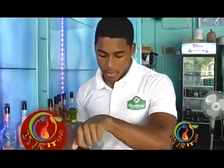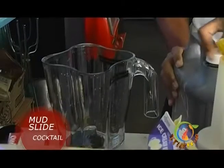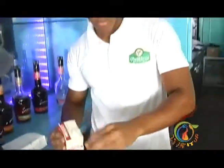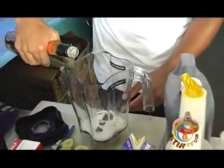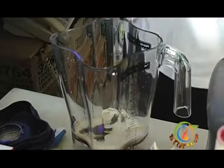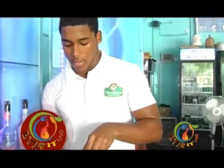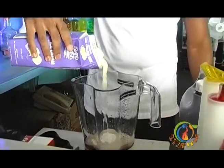Okay, first, it's chocolate syrup. Then add some milk. Not too much. Then I add a little bit of the Weneka product, one of the best coffee liquors we have right now. Not too much. Add a little bit of vodka. Alright, and last but not least, the cream itself, Island Oasis. Give it that nice thickness. Alright. Then I take my ice and I blend.